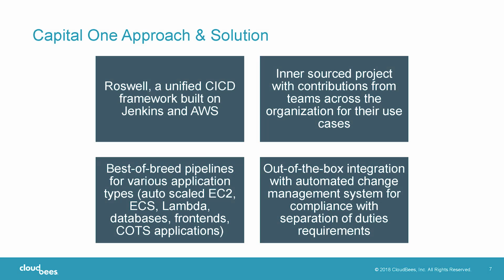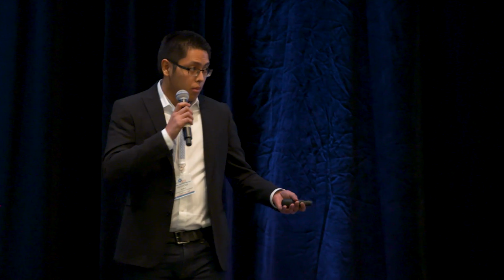And one of the other big pieces of having this unified CI/CD framework goes back to what James was talking about with the regulated environment that we live in. We have all of these different processes and policies around compliance, being a fintech company, especially with change management and compliance for things like PCI. One opportunity this affords us is the ability to codify the compliance with all of these requirements into the framework. So as a developer, you don't have to worry about how your pipeline is going to be compliant for separation of duties, or how it's going to hook up to the change management system.